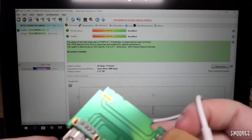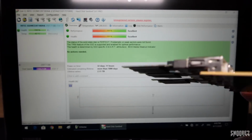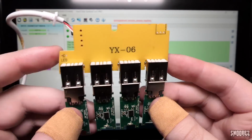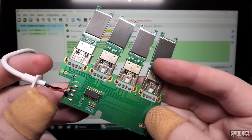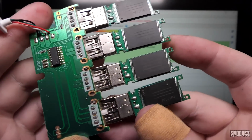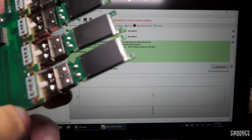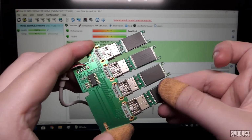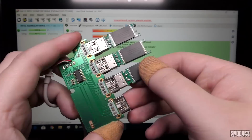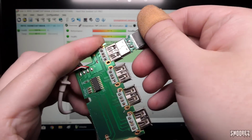Oh boy. Okay, so I have a 4-port USB hub, basically. The controller board is YX06 with LED written there, and it's just the USB cable soldered onto there. There's the chip that controls it all, and each of them has PF613PG on it. Let's Google them. Okay, nothing comes up for it. We'll just take the first one out. Oh, there's some writing and stuff there. Take the second one out. Take the third one out. And take the fourth one out.